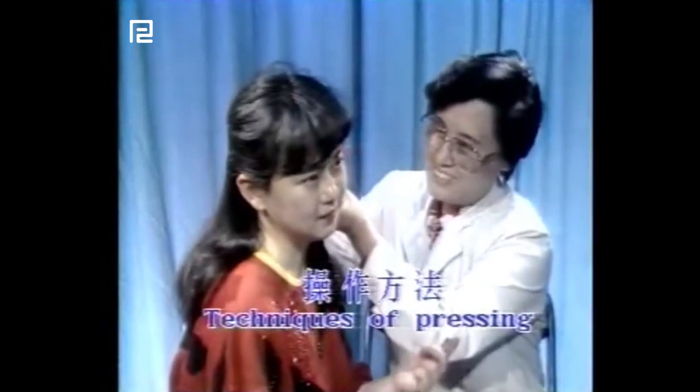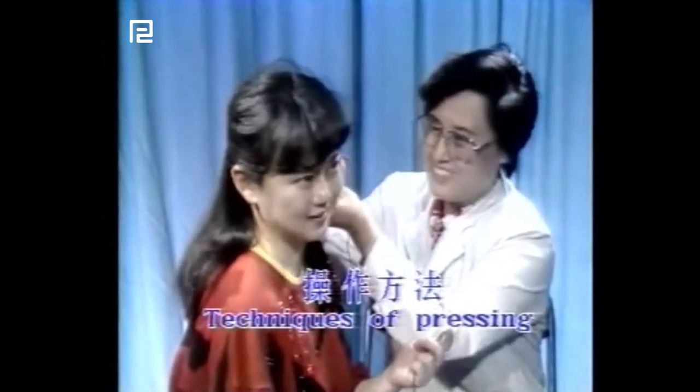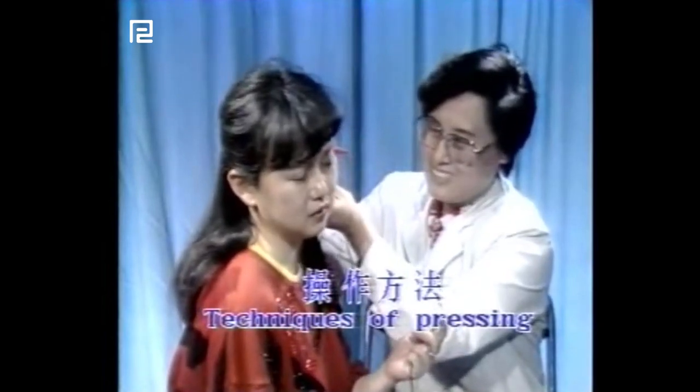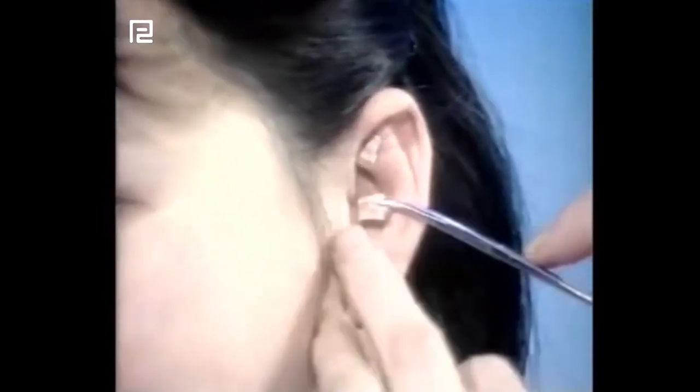Techniques of pressing. 3 stages of auricular therapy. 1. Inspect auricular points to find sensitive spots. 2. Disinfection of the auricle. 3. Place the seed onto an adhesive tape and put on the points.